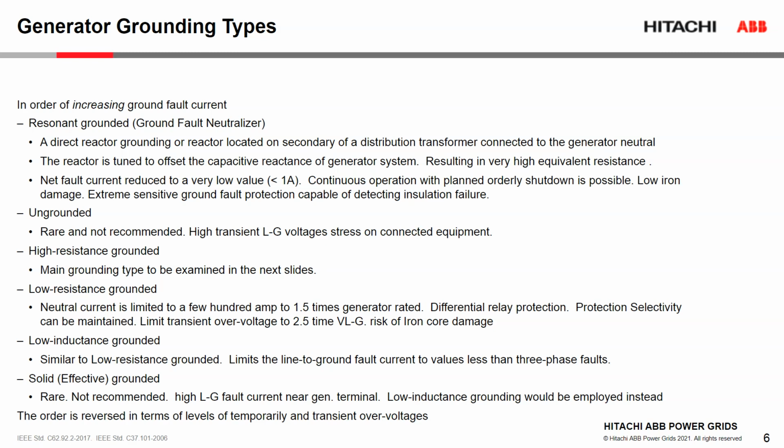The idea is you will offset. You will need to know the capacitive reactance of the generator system. That includes all the capacitance from the winding, from the bus bar, etc., and from the transformer winding. So everywhere else that is connected to the generator terminal, you need to know that. And then the idea is to tune a reactor to offset that capacitance, the zero sequence capacitance. And then the result is a very high equivalent resistance, much higher than the one used in high resistance grounding.